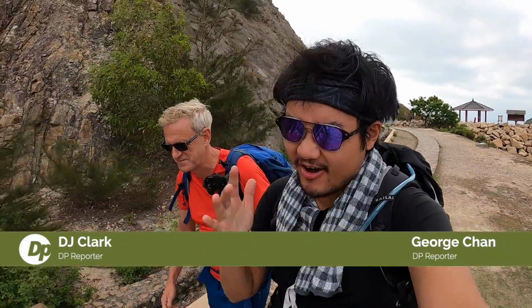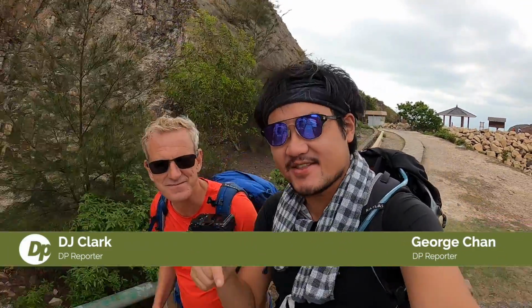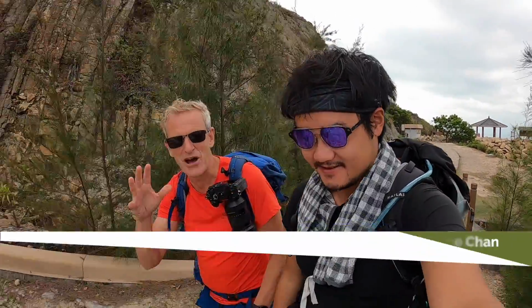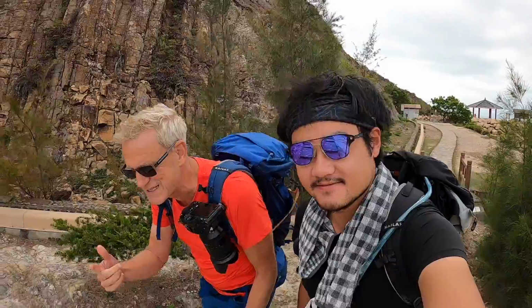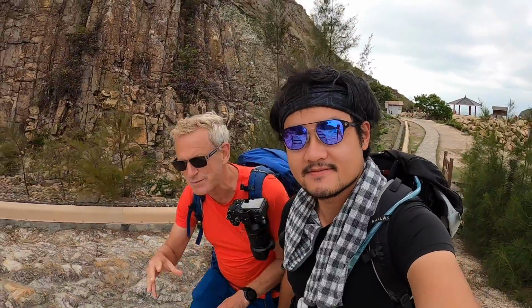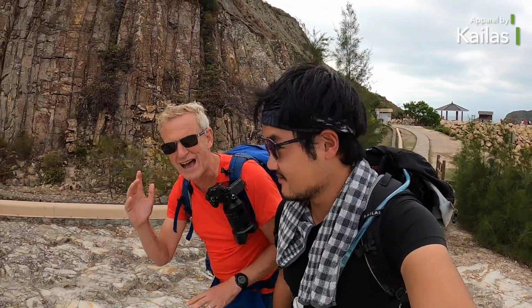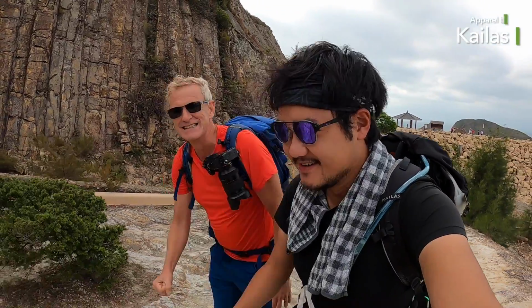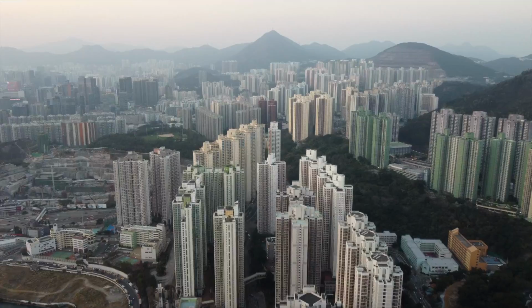We're counting down Hong Kong's 10 best hikes, and today we're at number 3. Where are we going? We're going to be doing Horseshoe 2 with a little bit of a twist, going up Sharp Peak. This would be my number 1 for sure. Absolutely love this hike. It's going to be a great day. Cool. Let's get going.